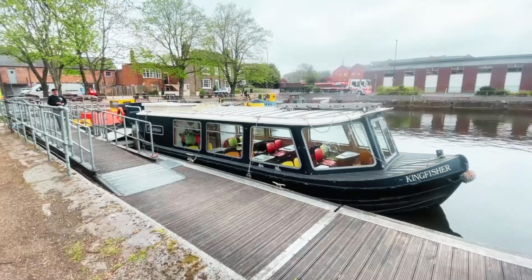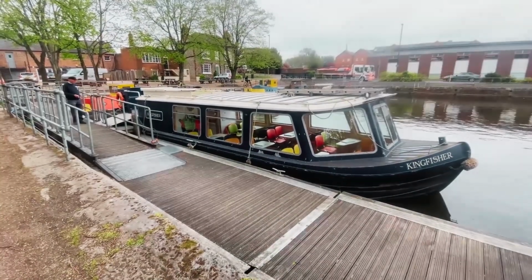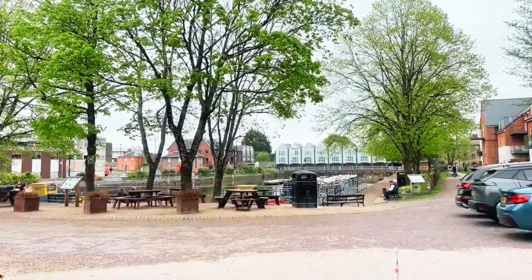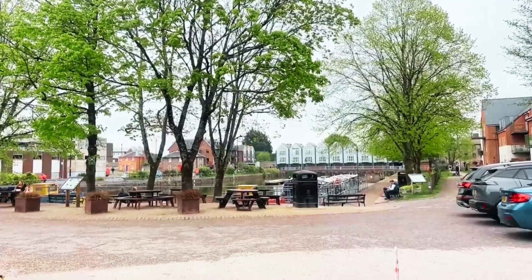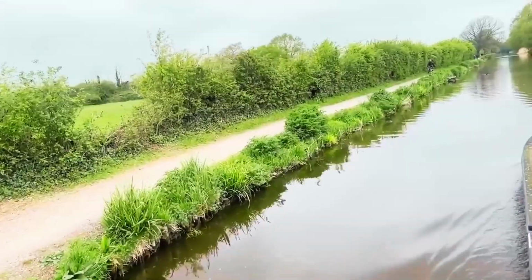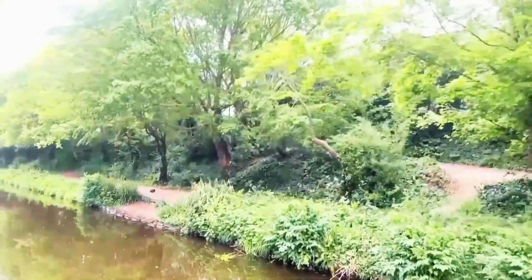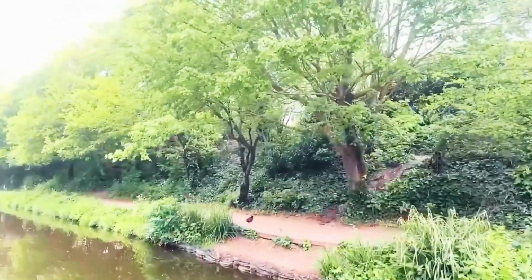Today, Chichester Canal is a mixture of fun and beautiful views with a wide selection of boat trips to choose from. If you are planning to go for a boat trip on the canal, I highly recommend that you book before you go, because it does tend to get quite busy, especially around the summer season.